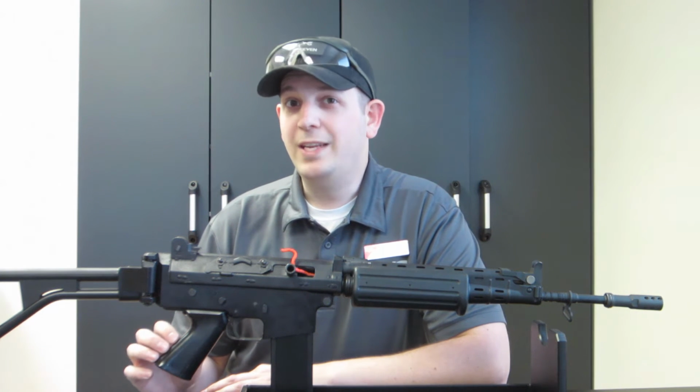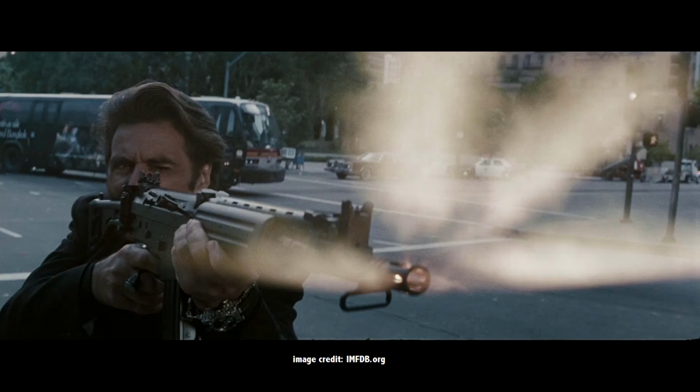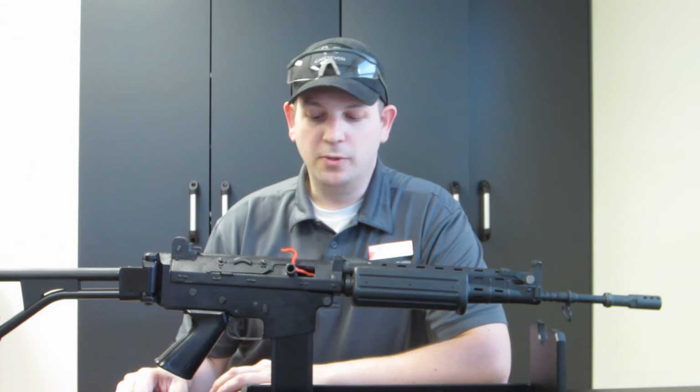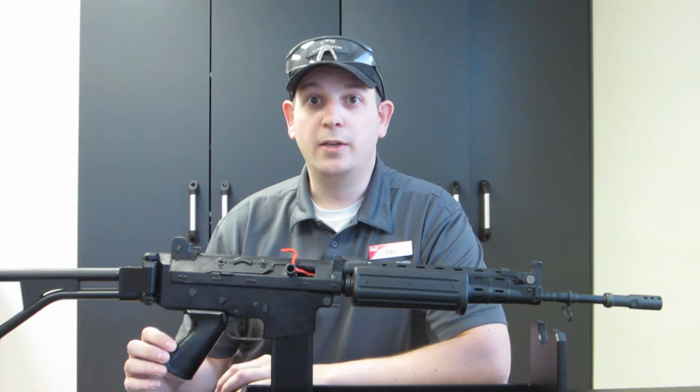If you're a fan of the movie Heat, starring Al Pacino, this was actually his rifle. His character, Lieutenant Hanna, carried this during the bank robbery shootout scene. So it's pretty neat to be able to handle the same rifle that he used in the movie. That was pretty cool. I'm going to take it onto the range and put a couple rounds down through it and see how I can do with it.